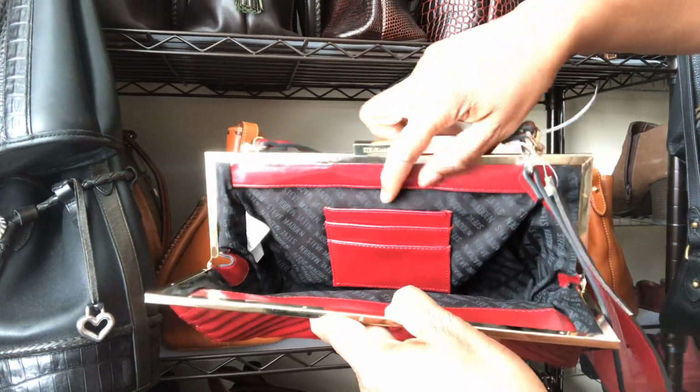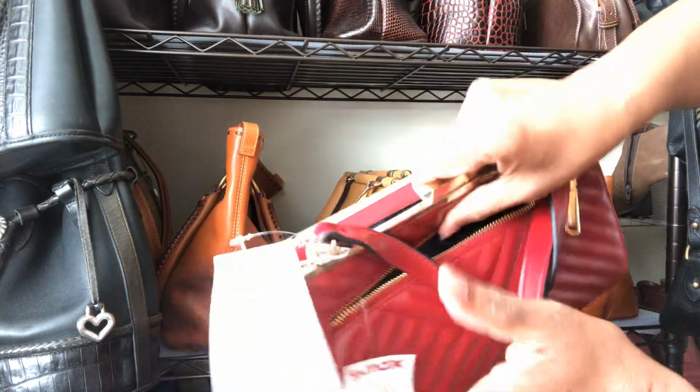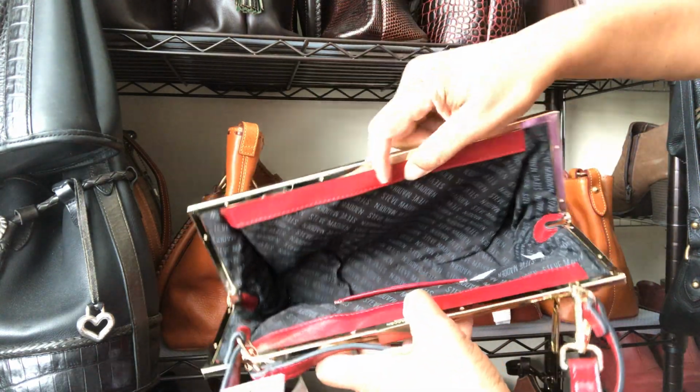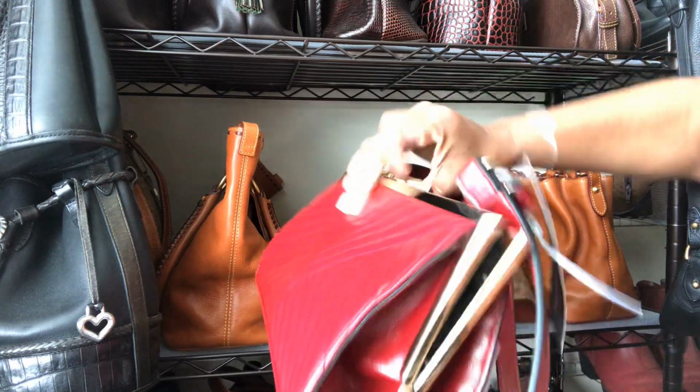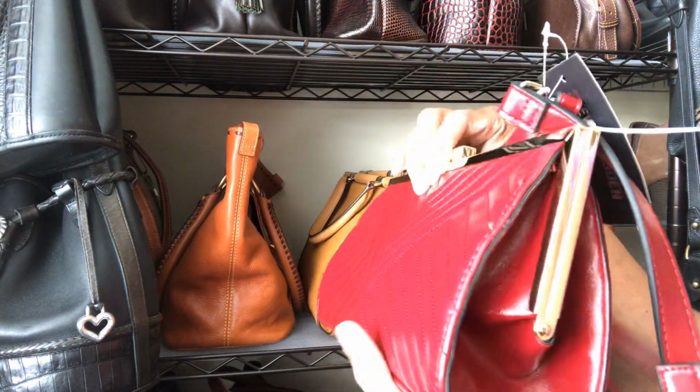Here's the interior, credit card slots, and that is it. There is no other interior organization on this bag.